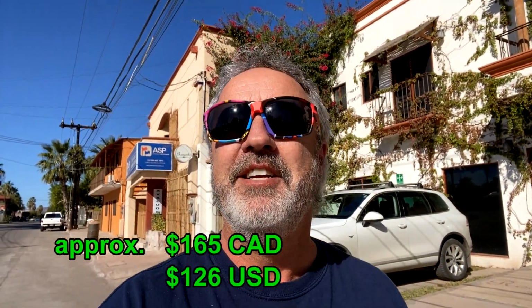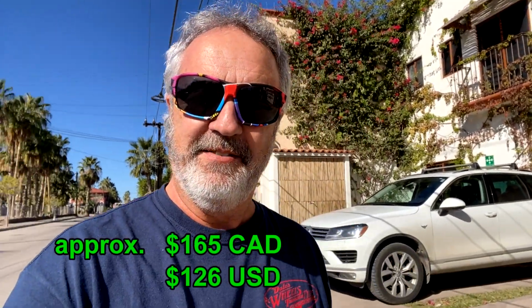So here's our hotel in Loreto. We started off this trip down the Baja with a low budget hotel, a medium one last night, and here's the most expensive one we've had on this trip so far. So let's go take a look.